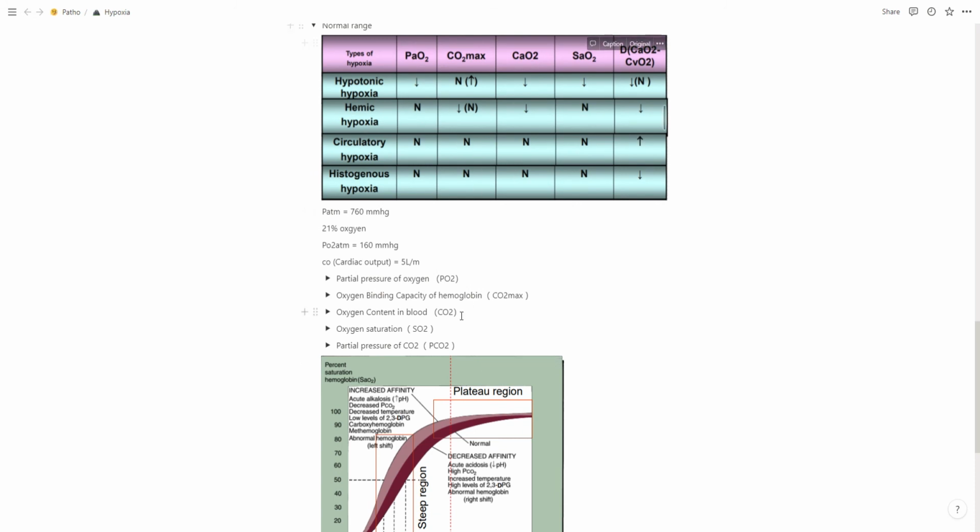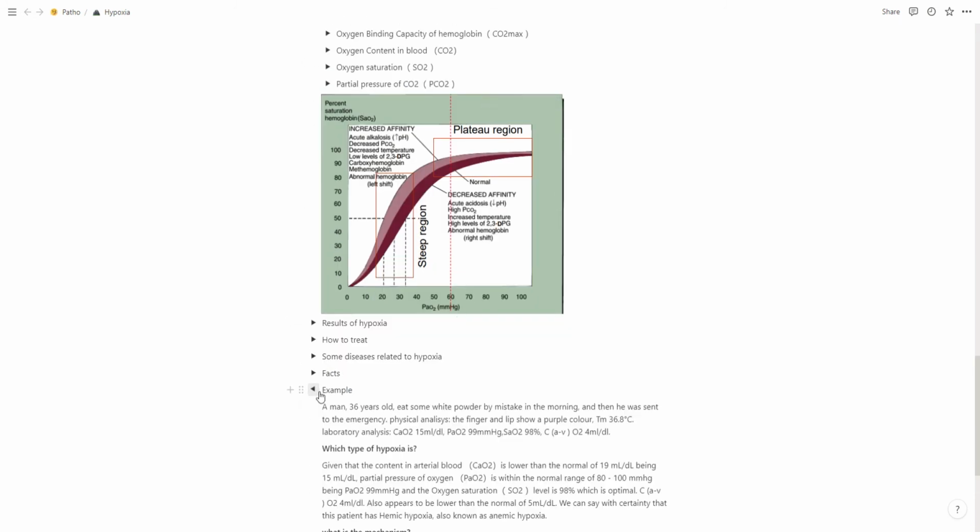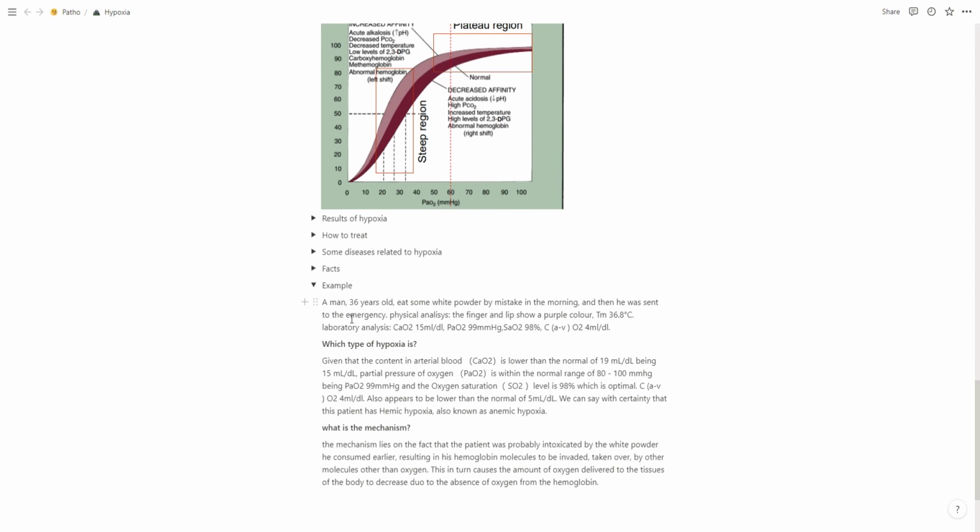Now, let's look at an example of a situation where a 36-year-old man ate some white powder by mistake in the morning and then went to the emergency department. Now, we know he has hypoxia because the fingers and lips show a purple color. They did a lab analysis and it came out as follows.